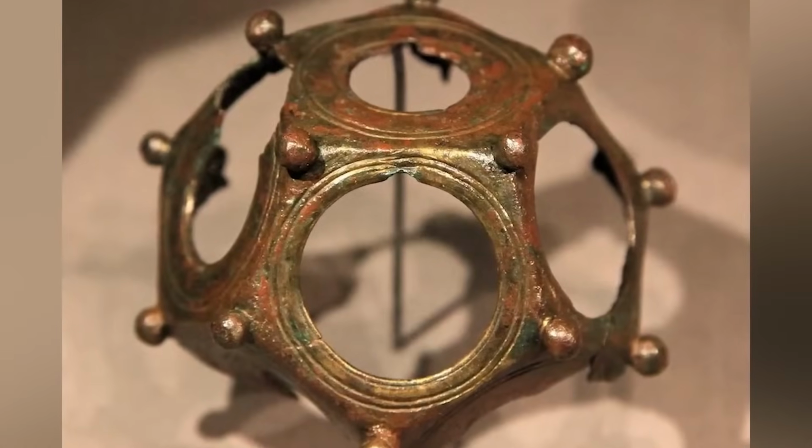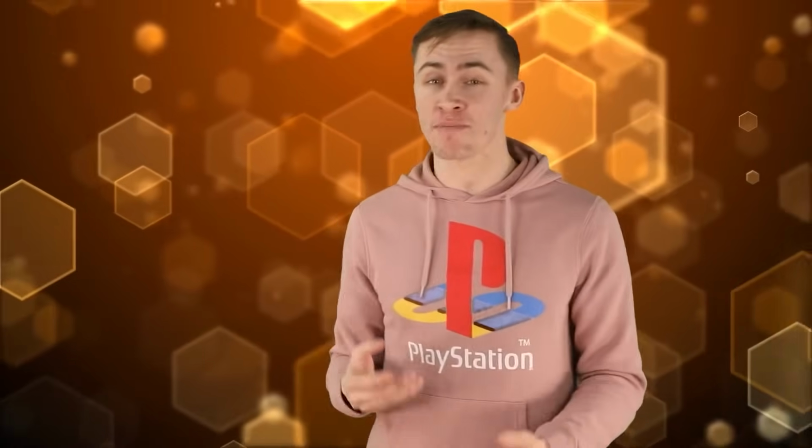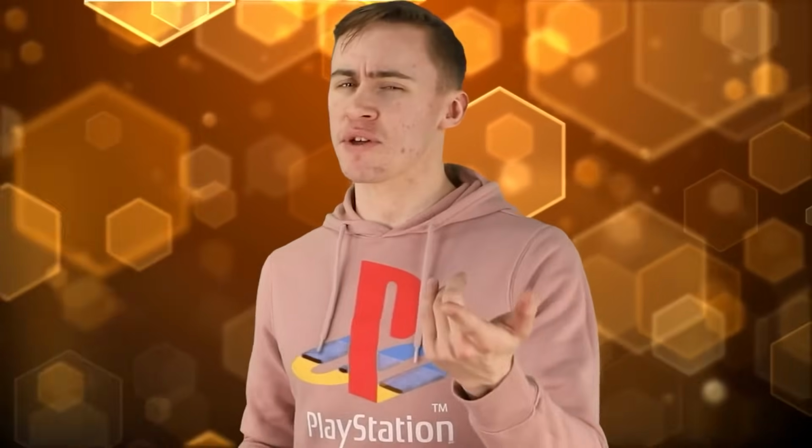People have theorized they could be paperweights, toys, candle holders, dice, or even a thing used to measure finger sizes for rings. Let me know what you think it could be.